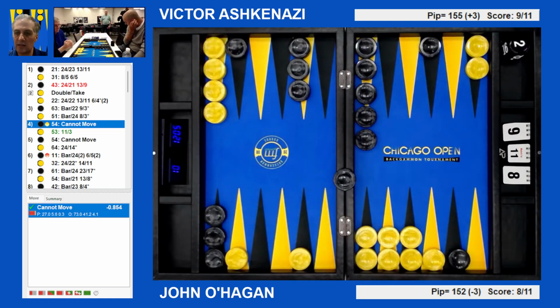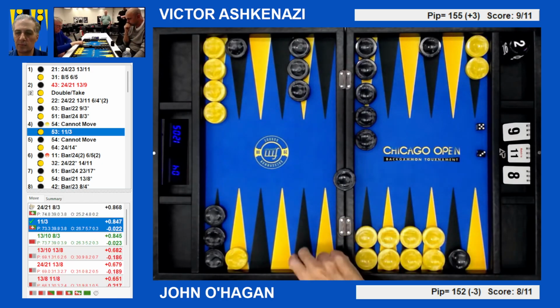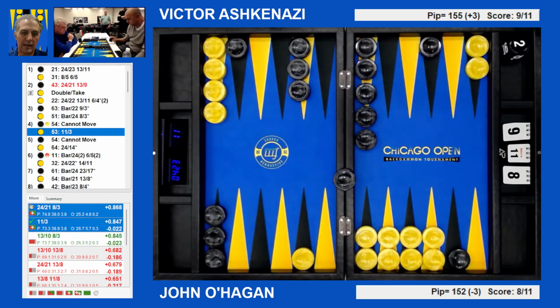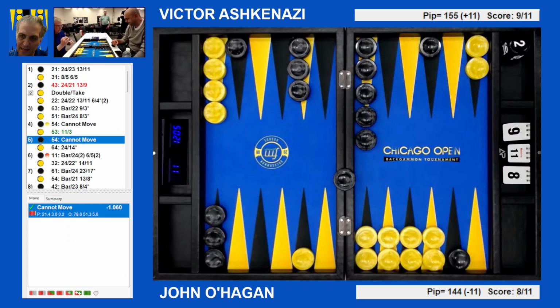Now John has the initiative. He can hit with 2s, cover with 5s. There's the 5 to cover. Now he has a 3. He can split his back checkers or bring one more into range. Looks like XG wanted you to split. But smaller. Oh, Victor dances again.